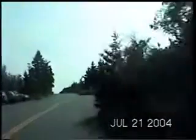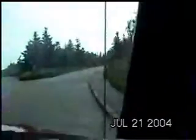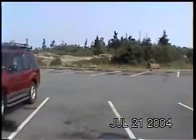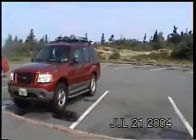Just keep going. Fine, I like it. Right, for biking. Here. Okay. This is the summit of Cadillac Mountain.